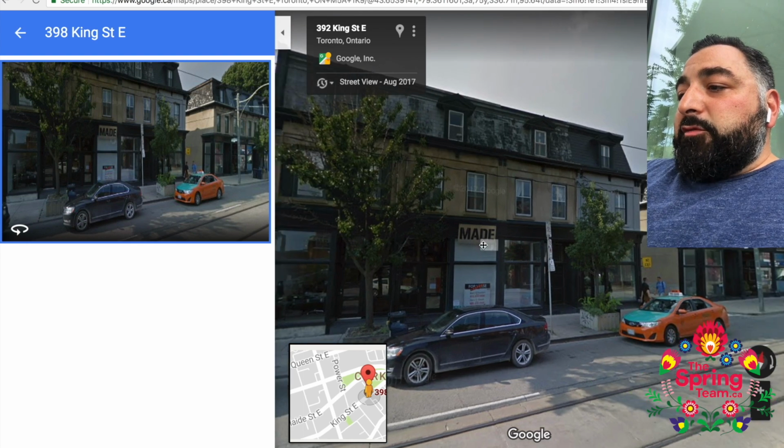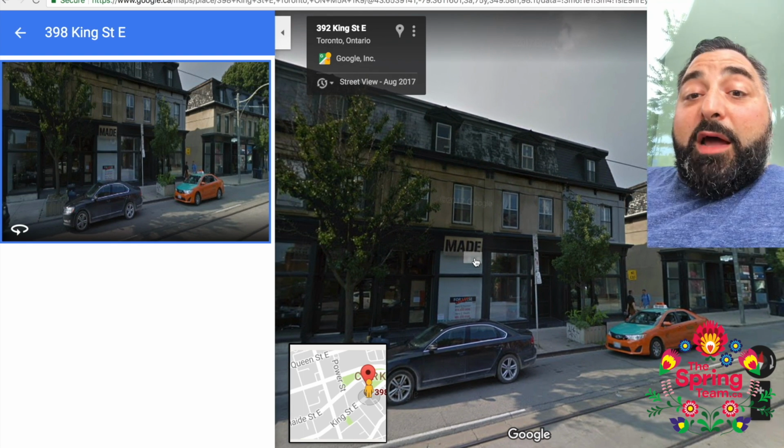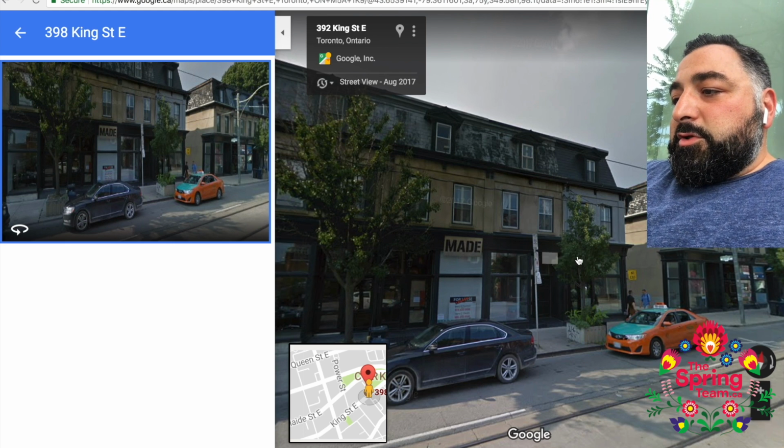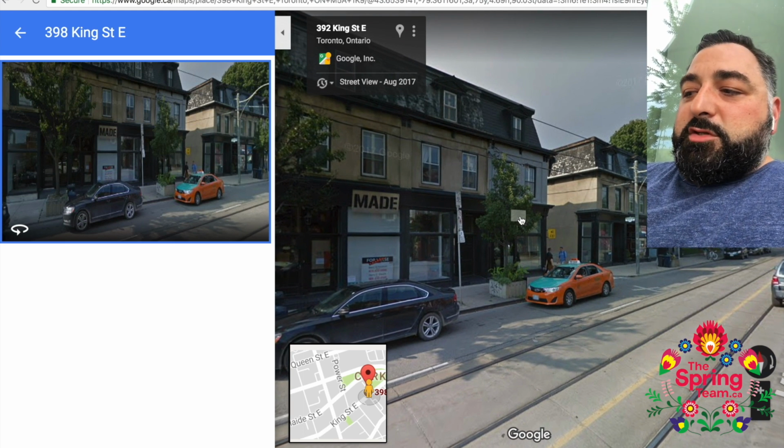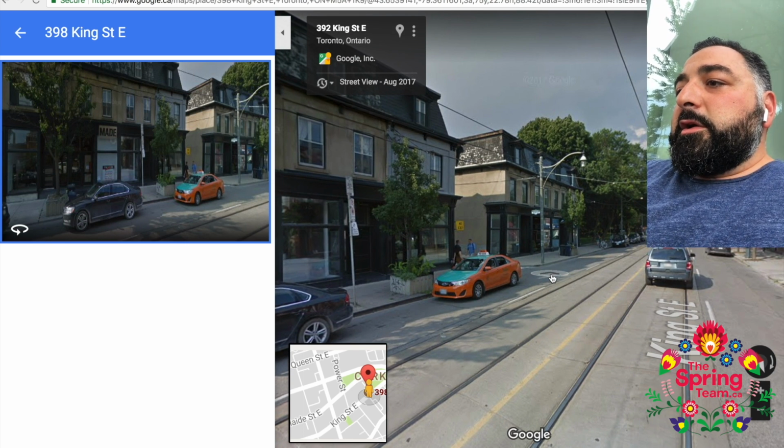Back to the location. If I need to sell you on this neighborhood, I mean, come on. I will walk you through this neighborhood to show you all the amazing things. But the upside is just so much potential. You've got all the streetcars essentially right at your doorstep.